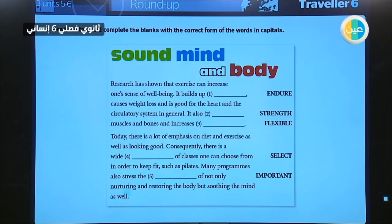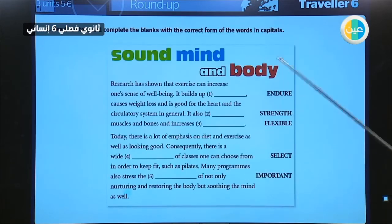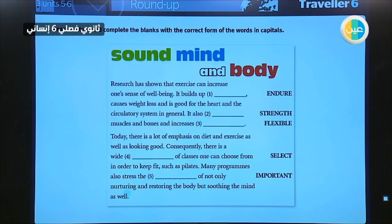We have Sound Mind and Body. We have many words on the right side of the text. We have endure, strength, flexible, select, important, house, philosophy, educate, vary, and illustrate. These words are in a certain part of a speech, and we have to add a suffix.